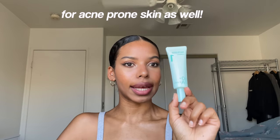This is also great for acne prone skin as well. I used to struggle so much with acne, you guys, and I would always be so scared to wear sunscreen. I would feel like sunscreen would cause me to break out, but I'd have to wear sunscreen to prevent the breakouts from getting dark and causing dark marks on my face. So I just felt like I was kind of stuck in a cycle of creating pimples and then wearing sunscreen to stop the damage, but then that causing more irritation and just making my skin worse, which was such a struggle. But this is amazing.